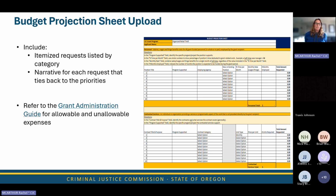Okay, so this is the budget projection sheet. It does include, I'm sorry, you all need to include itemized requests listed by category. So there are different categories that you can go through. Be as specific as possible. We do provide 10 lines for each category. And so if you do need more than that for some reason in a category, just let us know and we can potentially adjust that for you. So be as specific as possible, be as clear as possible.